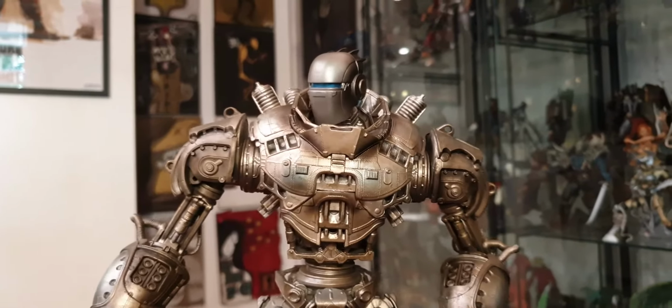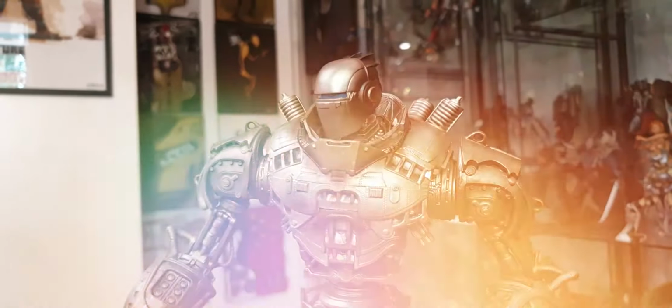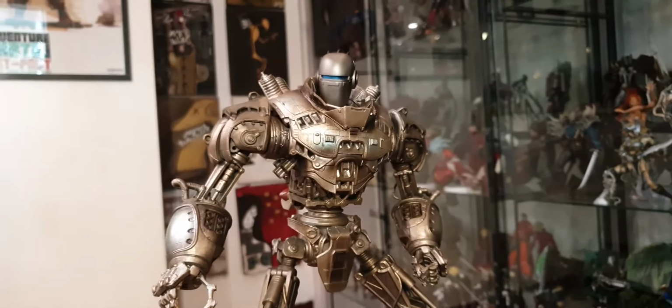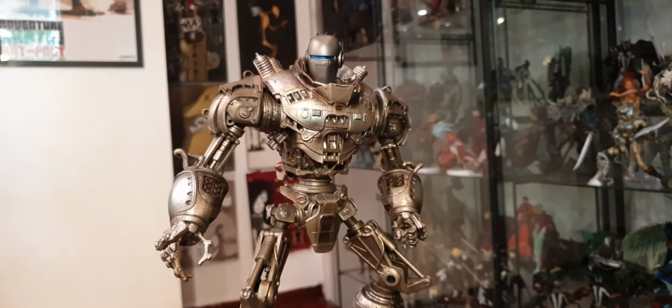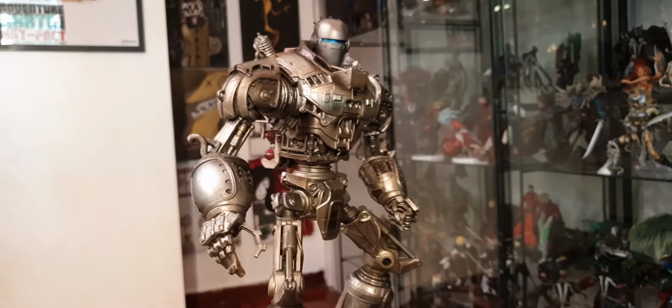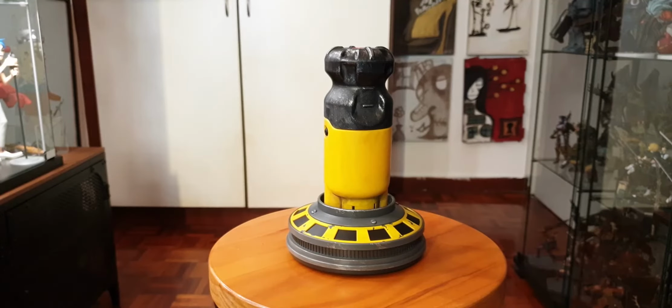Damn, look at that shine. What a shiny boy. So this is him, Mr. Liberty Prime. The bane of all communists. So the second purchase I got from Big Bad Toy Store is this prop replica fusion core from Fallout 4.